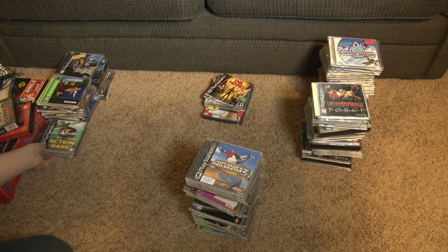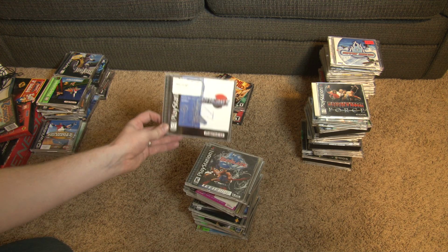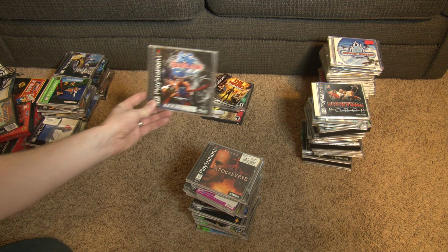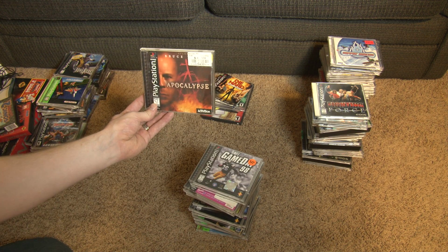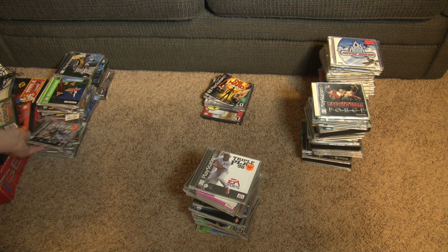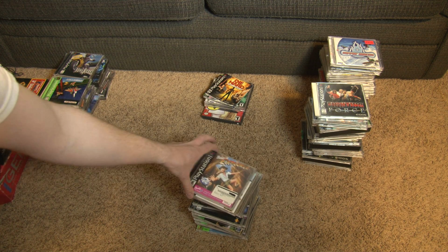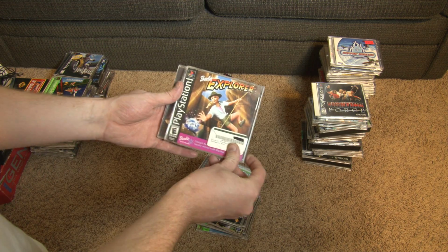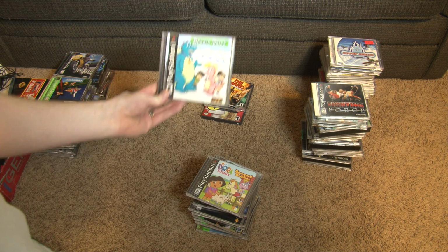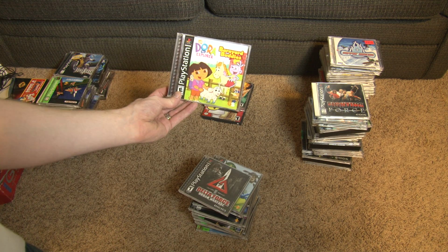Action Bass. Pro Skater 3. Ace Combat 2. Beyblade. Apocalypse starring Bruce Willis. Game Day 98. Triple Play 98. Barbie Explorer. I'm sure this is a game I'm going to have lots of fun with. Dragon Tales Dragon Seek. Dora the Explorer Barnyard Buddies.